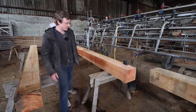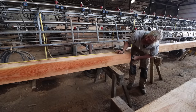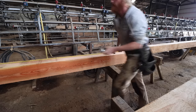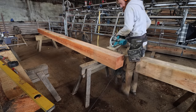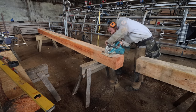So yeah, I'm just learning how to do all this stuff at the moment. Quite a struggle getting your finger behind. You ready? Yeah, that looks cool. Nice! Right, Howard's going to make the first scarf joint of three on the wall plate for the small end of the frame.